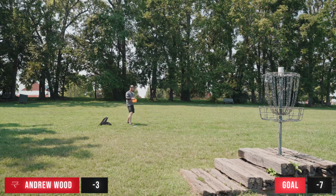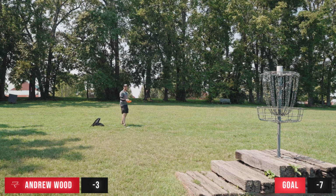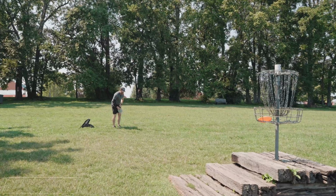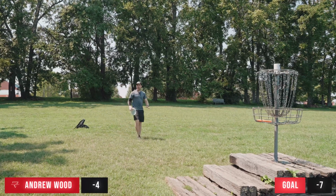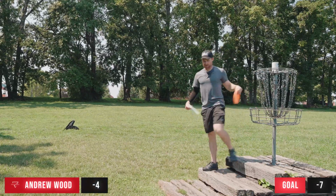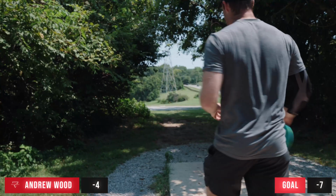About 20 feet off, slight elevated basket. This gets us back to 4 down. This would be a big one. Yes, yes. Man, okay, that keeps hope alive. We have 5 holes left. We only need 3 more birdies to beat our course record. We can do this. Hole 14, plays 380.